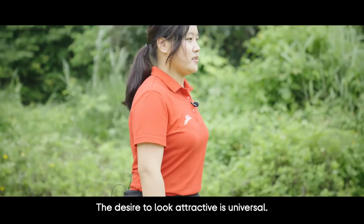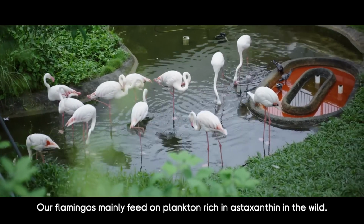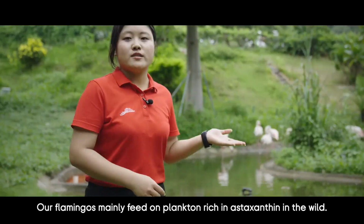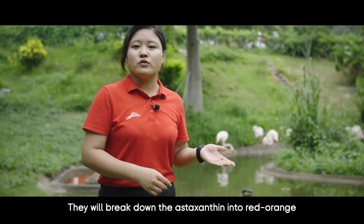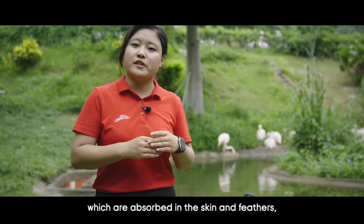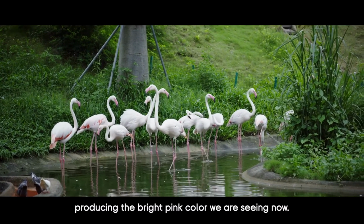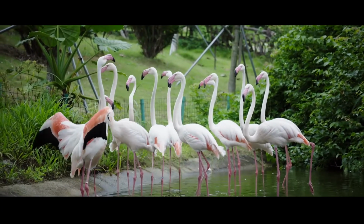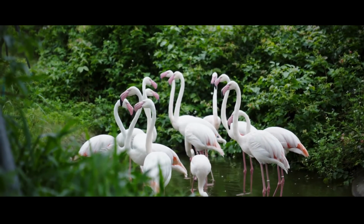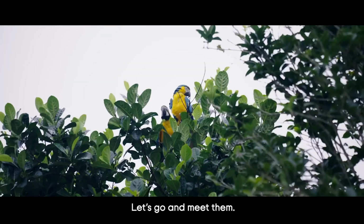The desire to look attractive is universal. Our flamingos mainly feed on plankton rich in astaxanthin in the wild. They will break down the astaxanthin into red, orange, and pink pigment particles in the body, which are absorbed in the skin and feathers, producing the bright pink color we are seeing now. Macaws, our little friends upstairs, are calling us now. Let's go and meet them.